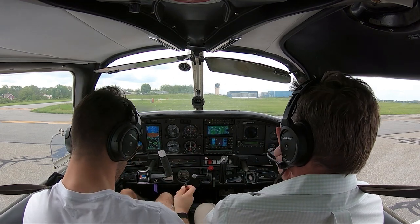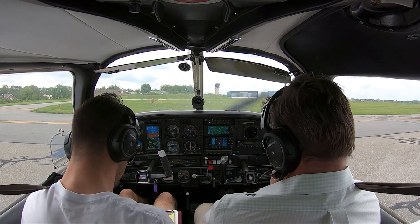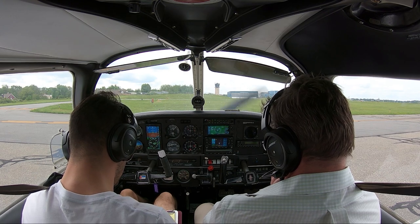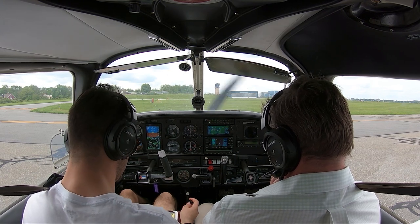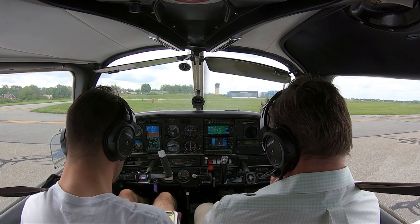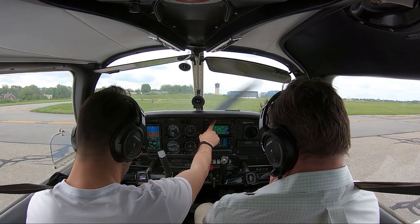1,700 broken. Temperature 21, dew point 13. Altimeter 29.76. Expect a visual approach runway 32. Advise on initial contact you have November. Lawrence, ATIS November, 1500 Zulu weather, wind 350 at 8, visibility 10, ceiling 3,700 broken.